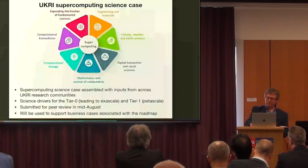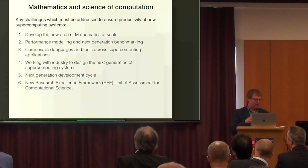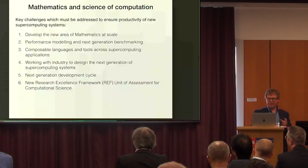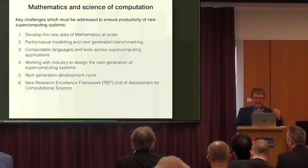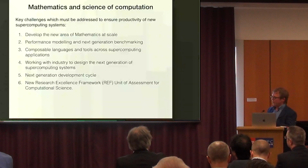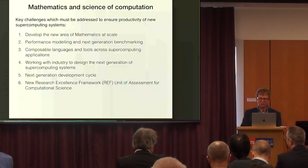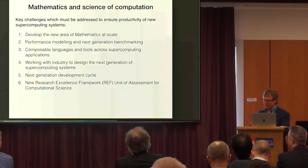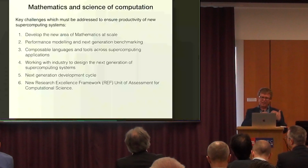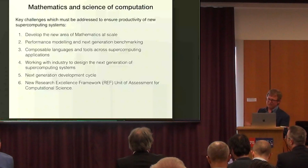But there's one I just want to pick up on, which is the mathematics and science of computation, because this was a theme that we deliberately included in the science case because it kind of underpins everything that is going on at the moment. We said that there were various challenges, and it alludes to the need to support software and skills as well as just the hardware. But this idea of developing mathematics at scale, so actually working with mathematicians and computer scientists to make sure that we're developing the right algorithms, then looking at how the next generation of hardware is actually going to perform. So that's point 2.